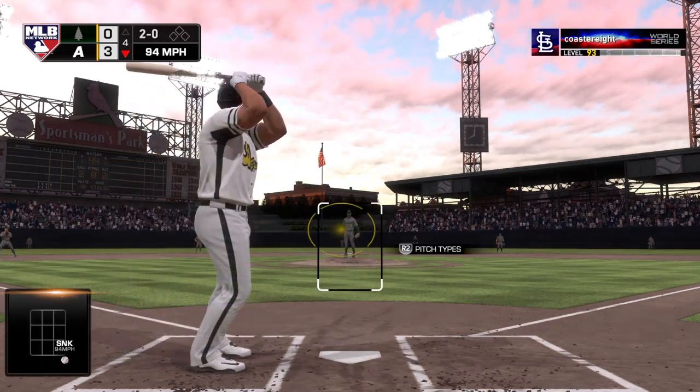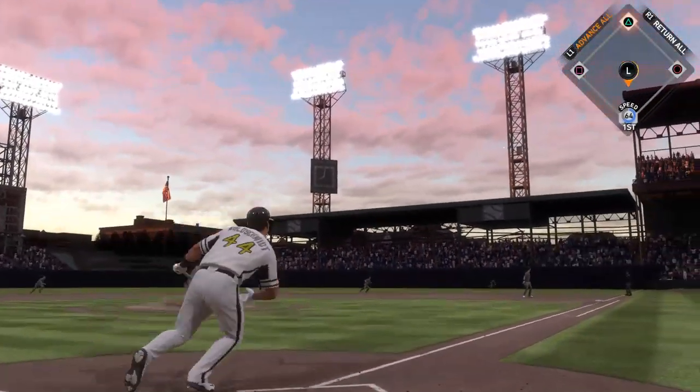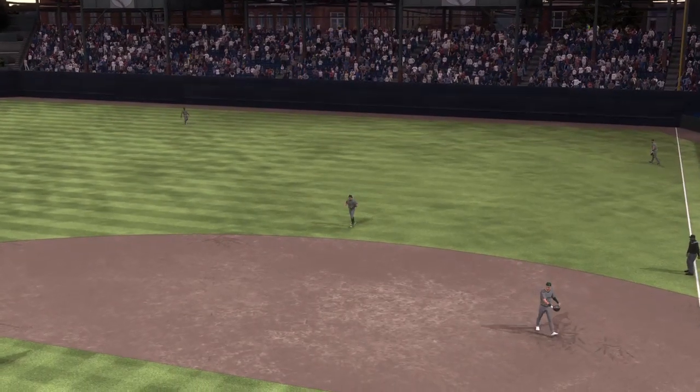Looked like the sinker there dipped a little below the knees. Now the 2-0. Here's a looping fly ball out to right. And that'll get down for a base hit.